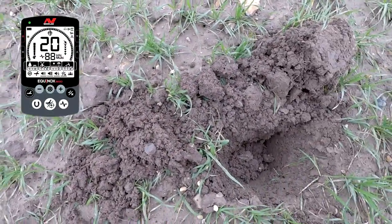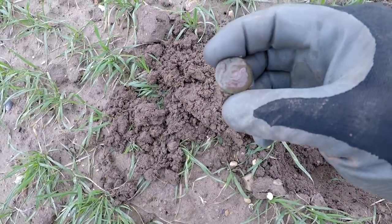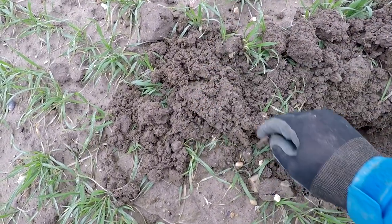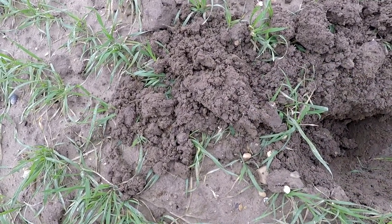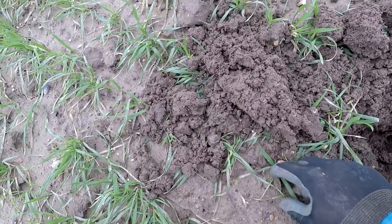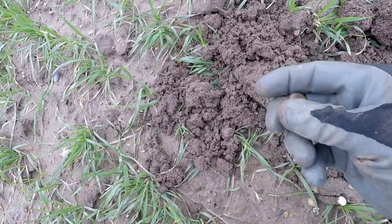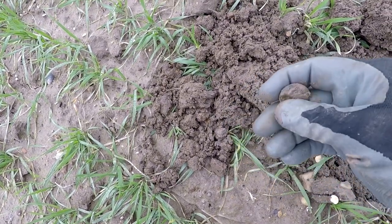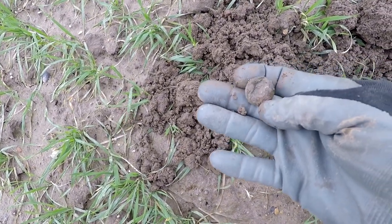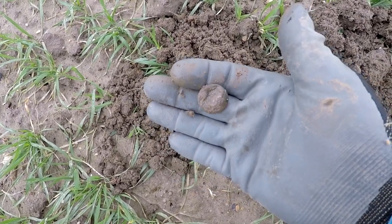Getting a 19 to 20 signal here. I just dug it up and I went ahead and cleaned it because it's a two-piece button, but can't really see. Let me wipe it off. I just got water on it. But it's definitely got, I can't even hold this stuff. You can't really see it right now, but it's got a shield on it, and it's got some design. I'll try to get it cleaned up later on.